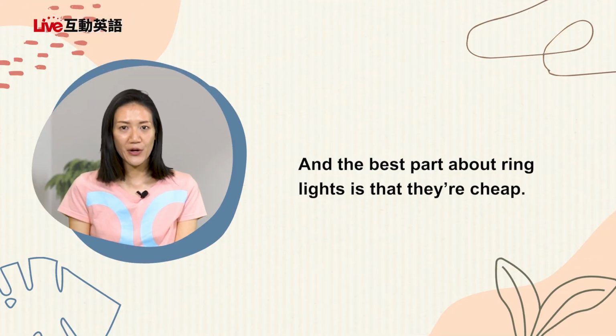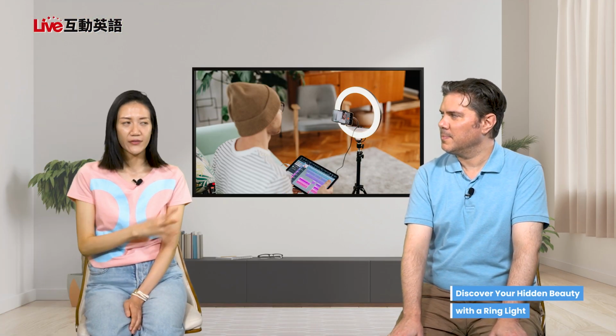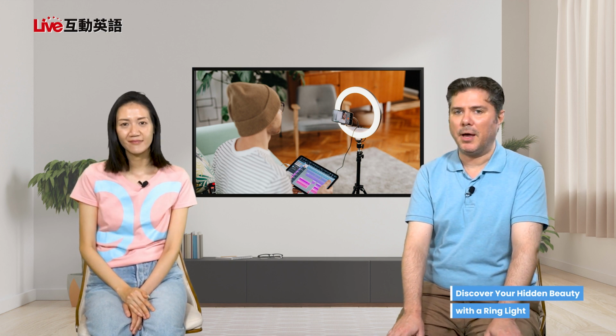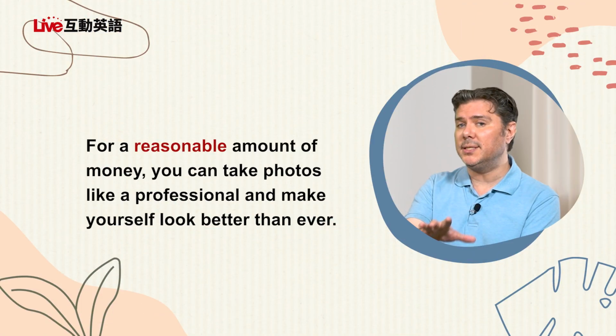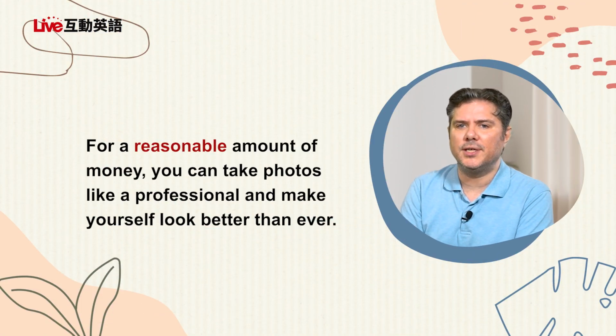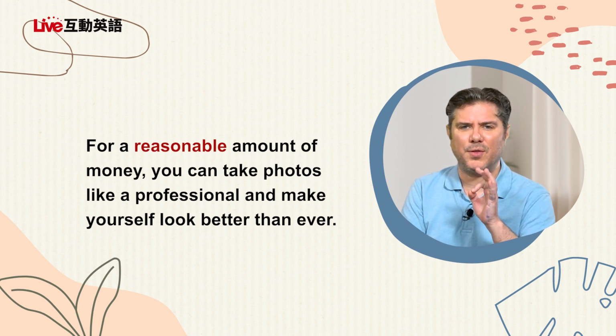And the best part about ring lights is that they're cheap. Oh yeah, that's right. I would say maybe a good one could be like 500 NT. Not bad, right? Right, but much cheaper than the old professional ones they used in fashion, that's for sure. For a reasonable amount of money, you can take photos like a professional and make yourself look better than ever.